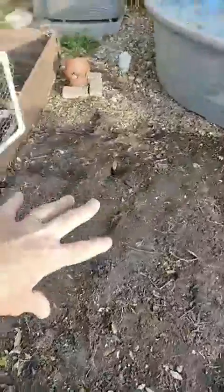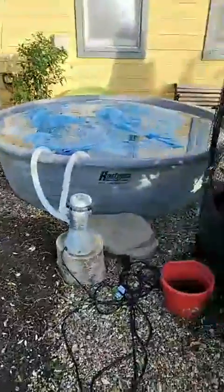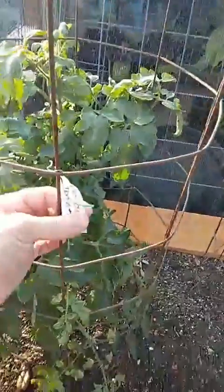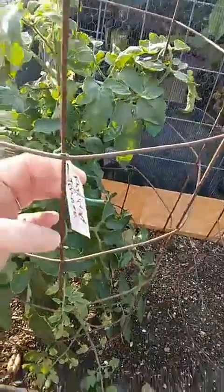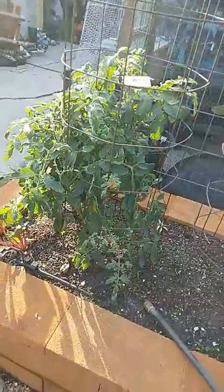And we're currently moving this raised bed over here. There's our little mini pool. Got some fig trees. A bunch of the tomato plants bit the dust with whitefly diseases, so I managed to have some that were still doing okay. This one's the Floridade that we've been trying out this year, and it's been doing pretty good, although I haven't gotten tomatoes just yet.